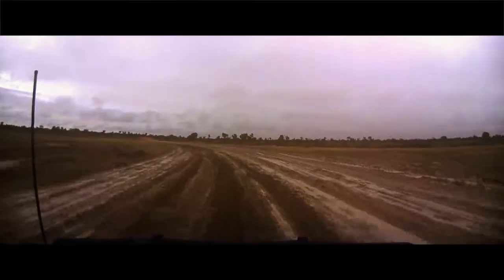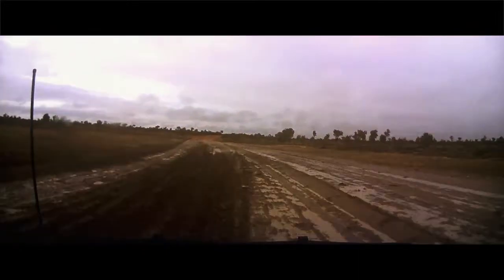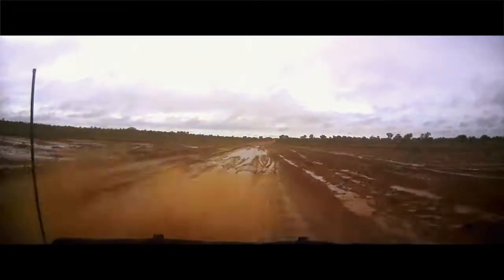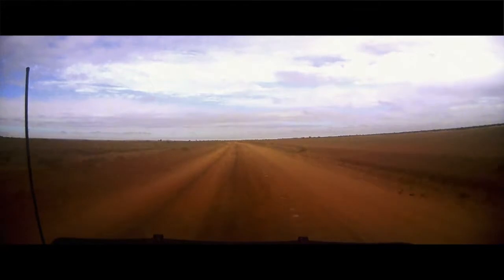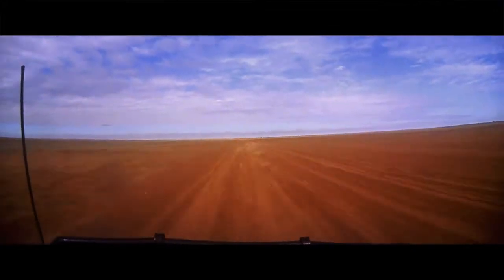During the morning, the weather continued to degenerate. The track was flooded in some sections, providing Jack with a little entertainment, but making me nervous. But by mid-morning, we started to see some blue sky poking through the clouds. And before long, the track was dry, and we were back up to full speed again.